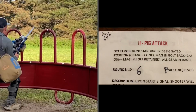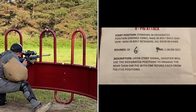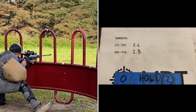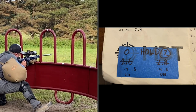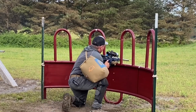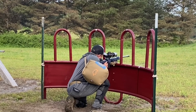All right, we started off the morning on day 2 on stage 11, the pig attack. Upon start signal, shooter will use the designated positions to engage the near, then far pig with 1 round each from 5 positions. First pig was at 571 yards. Second was at 590. Ended up getting a 6 out of 10.